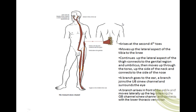Right? And now we see our sinew channel or tendinomuscular channel. It arises at the second through fourth toes, right here. Moves up the lateral aspect of the tibia to the knee. Continues at the lateral aspect of the thigh and connects to the genital region and umbilicus. Okay. Moves up through the torso, up the side of the neck, and connects to the side of the nose. A branch goes to the ear, and a branch meets up with the sinew channel of the urinary bladder and forms a web around the eye.